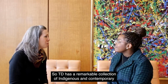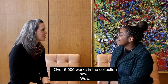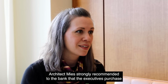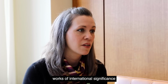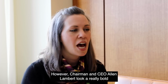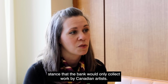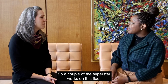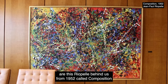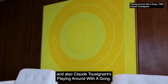So TD has a remarkable collection of Indigenous and contemporary Canadian artwork. Over 6,000 works in the collection now. Wow. Architect Mies strongly recommended to the bank that the executives purchase works of international significance when looking to fill these buildings as they reach completion. However, Chairman and CEO Alan Lambert took a really bold stance that the bank would only collect work by Canadian artists. So a couple of the superstar works on this floor are this Riopelle behind us from 1952 called Composition, and also Claude Toussaint's Playing Around with a Gong.